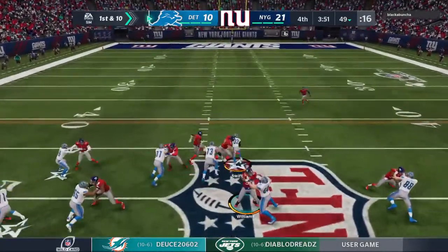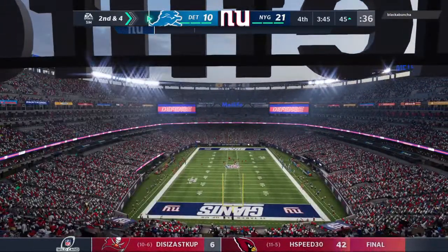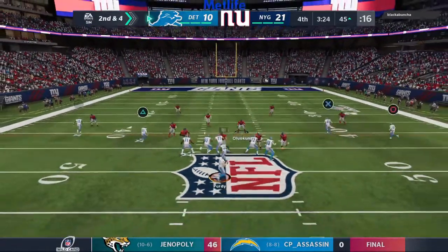They run out of the gun with Swift. And he's going to get this past the 50 and into Giant territory. He'll get a nice chunk there on the first down run, and it's 2nd and 4. It's a pickup of 6. Brings up 2nd and 4.